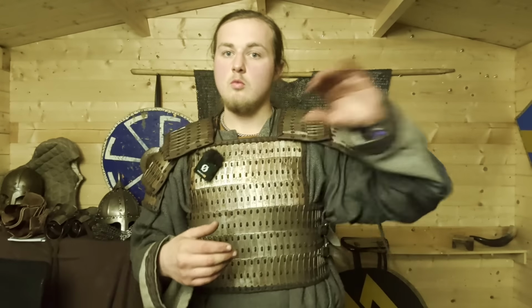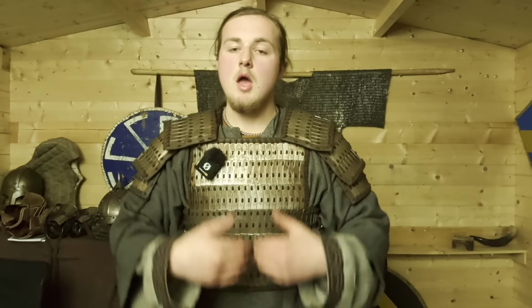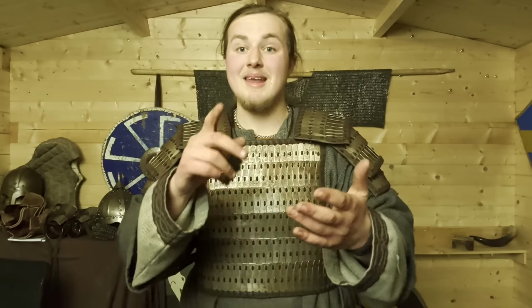Now, obviously, a big reason why the Lamellar never spread to the West was because people already had their own armors in the West, and starting to change your armors is going to change your whole infrastructure for making armor, which can be very complicated. For example, the Roman Empire, well, they already had mail, they already had scale.